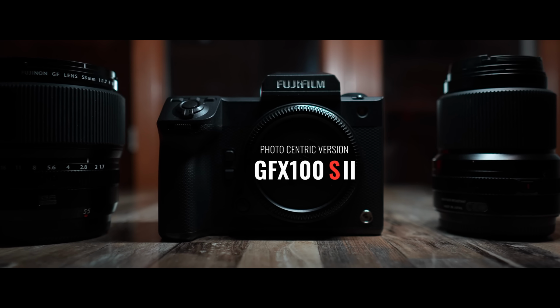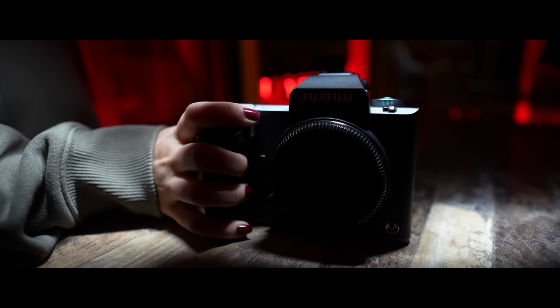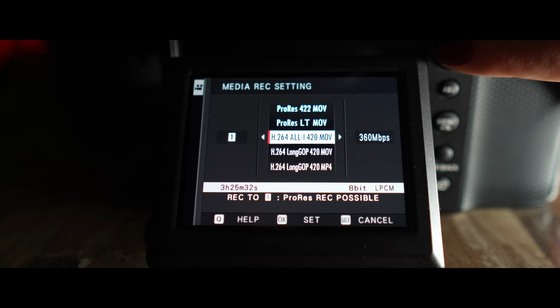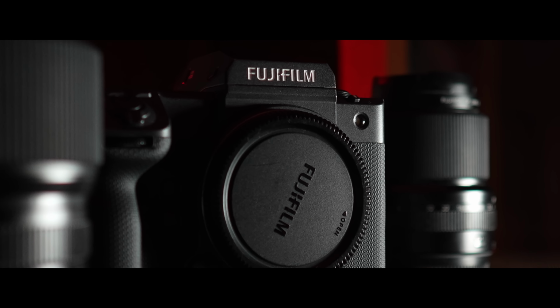And last night, Fuji announced a photocentric version of this camera. The GFX100S II has the same 102 megapixel sensor and form factor as the GFX100 II, but without most of the video features, and it's $2,500 cheaper.